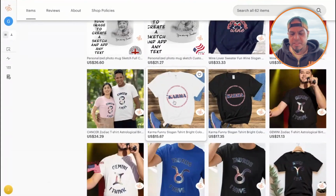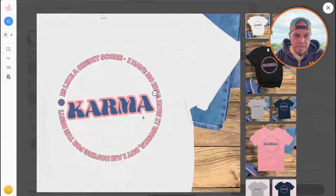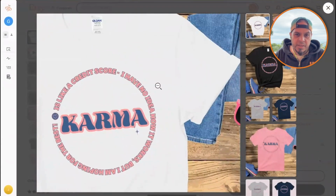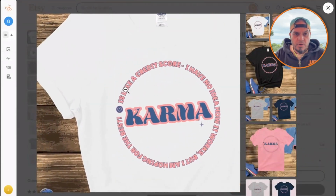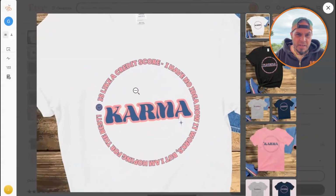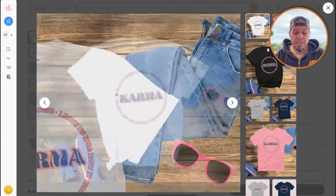I can't see what this is. So if you're running ads to it, people are going to not only click on this to check what this is, they're going to have to click again because you can't really make out what it says. I'll click one more time here, and "karma is like a credit score. I have no idea how it works, but I am hoping for the best." So I would make this blue and get rid of the outline. It's already squished and hard to read that I've had to click twice and 3 times now to blow it up.